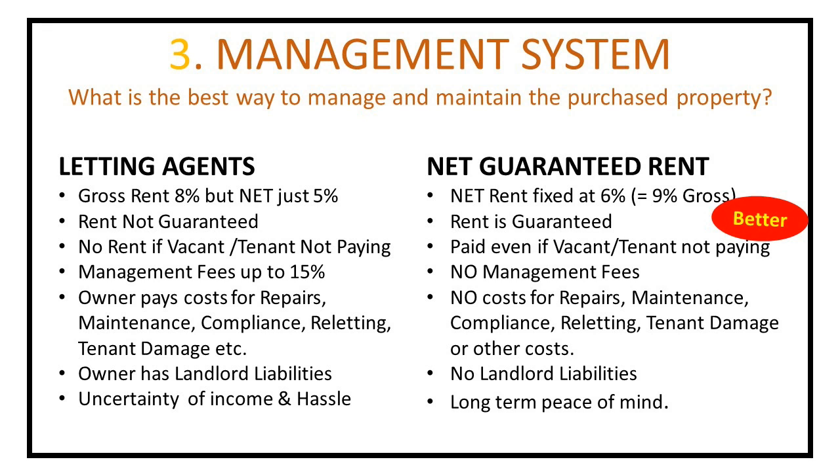With the net guaranteed rent system, the rent is guaranteed, even if tenants are not paying or if the property is vacant. There are no management fees. There are no property repairs and maintenance costs. The properties are fully maintained as part of this system at no cost to the owner. There are no other costs such as gas certificates or costs relating to tenant damage or eviction. The owner can be a true passive owner and all landlord liabilities and responsibilities are taken care of at no extra cost.